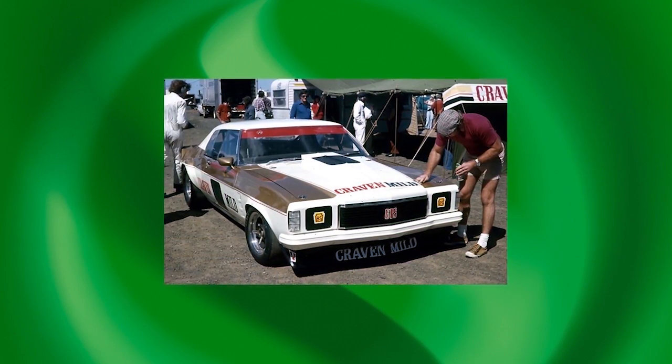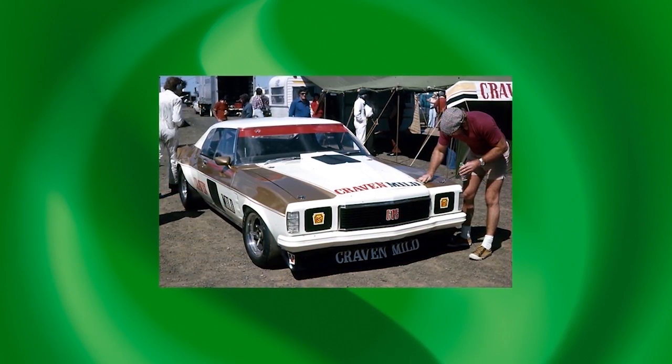Holden's HQ GTS 350 coupe proved an ideal starting point, but because of delays during its construction, Gagan's Monaro was updated with the latest HJ GTS front clip when it debuted in early 1975.